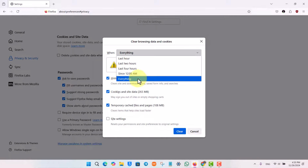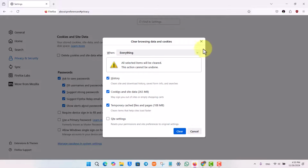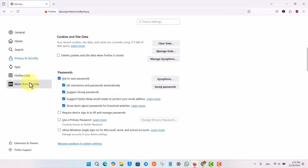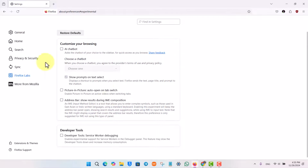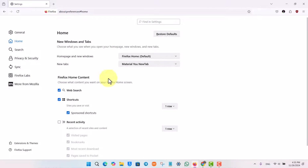Since when, you can choose that time, since everything or all time, click on clear, and that should help you solve the problem. You can also check if you have any updates for the Firefox browser, and if there is an update, make sure to update it to the latest version.